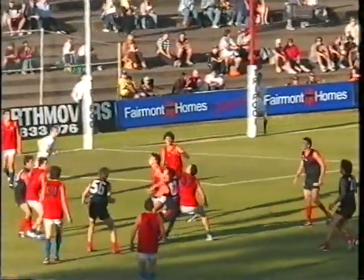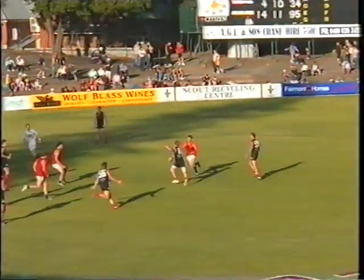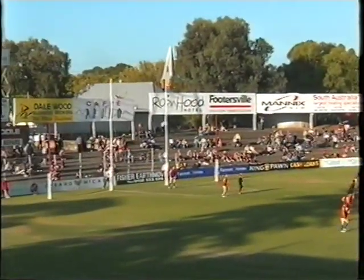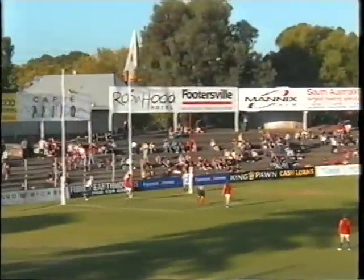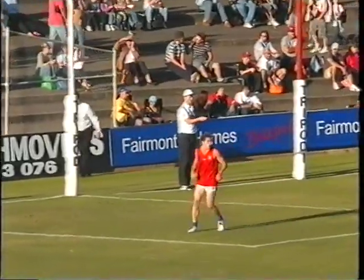Boundary throw. Come on, legs. Let's get a goal out of this. Chance for Berry. Berry, he's been pretty good around the packs tonight. Finds another Norwood player free in number 61, one who doesn't feature in the budget. And Donahue got the quick one off the ground.